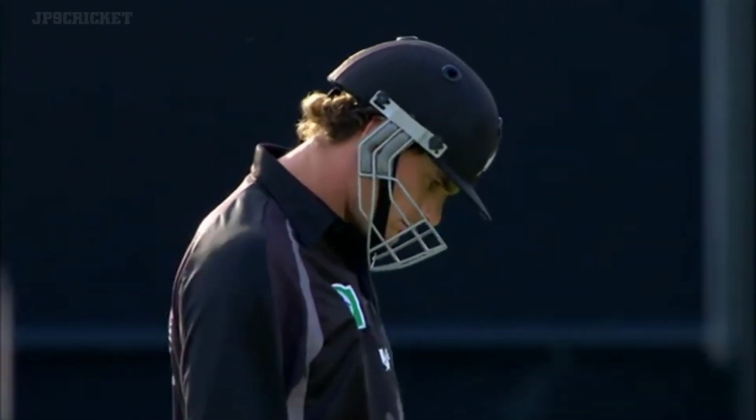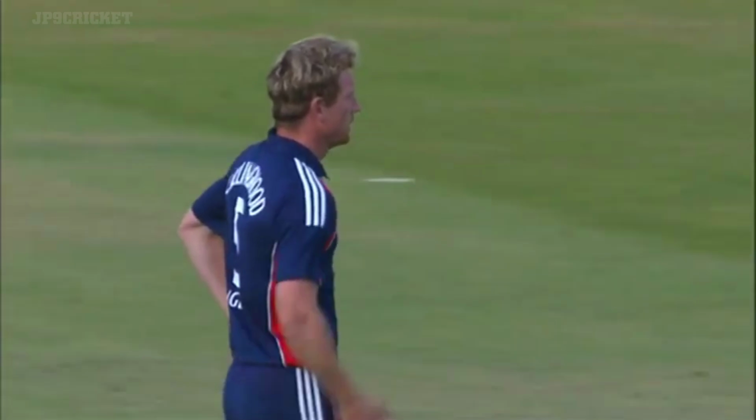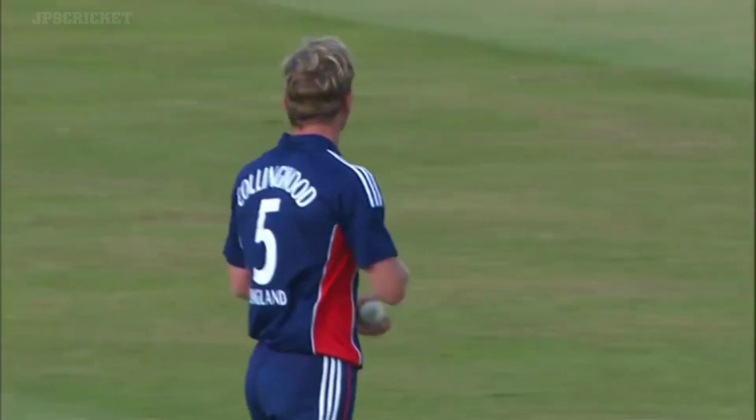This is nail-biting. This is finally the game which has been, I don't know, a bit of a sedate sort of day at the Oval. Isn't now.